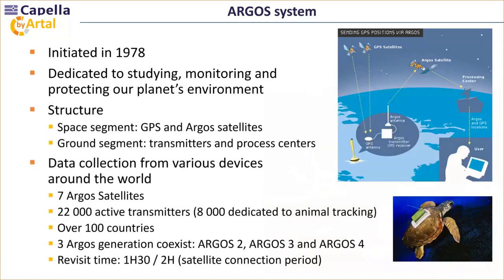So the Argos system is quite a well-known communication system. It was initiated several decades ago. The idea is to study, to monitor, and to try to protect our planet's environment by gathering measurements and information. There are two main kinds of structures: the space segment, composed of GPS satellites and Argos satellites, and also a ground segment composed of transmitters. The best-known transmitters are those attached to marine animals to see where they go, how they live, and so on. Currently, the Argos system is composed of seven Argos satellites and a lot of transmitters, and it works over 100 countries. And currently, there are three main versions of Argos that work all together with satellites and so on.